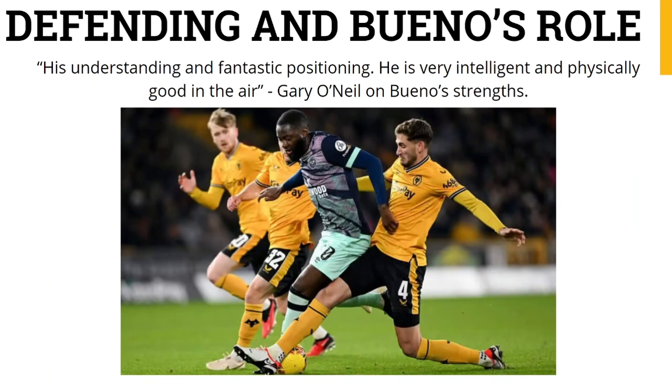Defending and Santiago Bueno's role. He hasn't been a regular starter this season, but is one for the future of Wolves' defence, and he is showing his talent. O'Neill said that his understanding and fantastic positioning are a few of his many strengths. He also said he's very intelligent and physically good in the air.